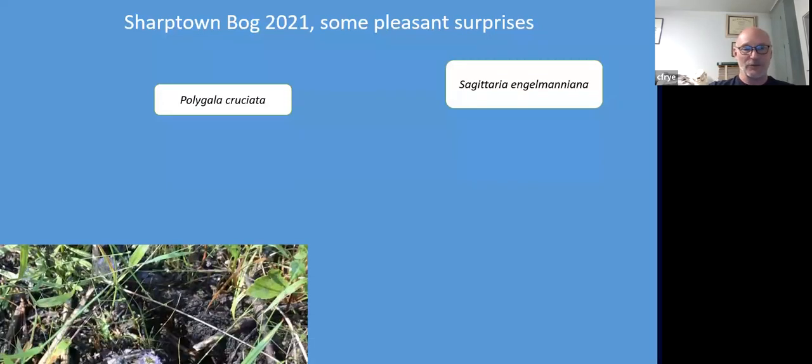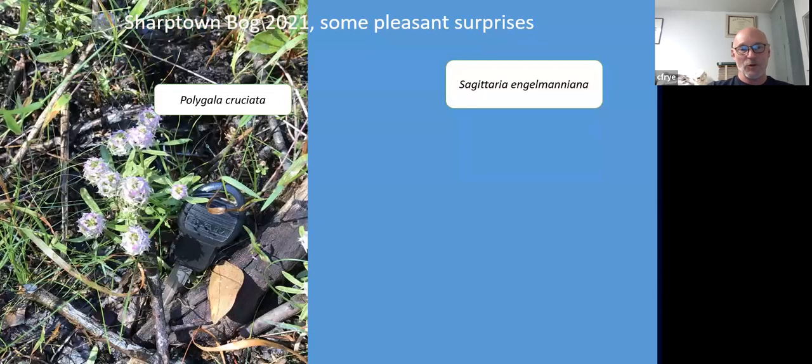And then last year I had a couple of surprises. One was cross-leaved milkwort, this tiny little thing. And in our data, you would see that when reports of this species come across, it's somewhere between 5 and 15 plants. And so when I put it this way, I stopped counting when I got to 500. So it responded very, very well.